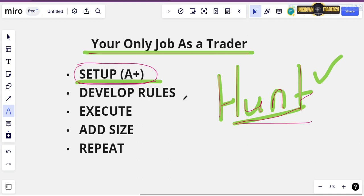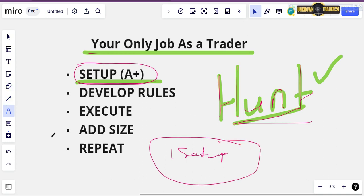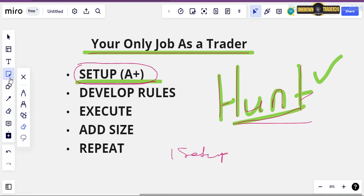First of all, find one setup. Out of all the setups we've talked about, find only one setup. This is important, guys. And I know some of you will think, oh no, what about the other setups? We are missing this and that. No, you are missing nothing. I want you to find only one setup.